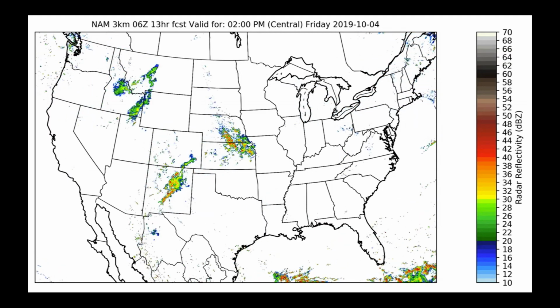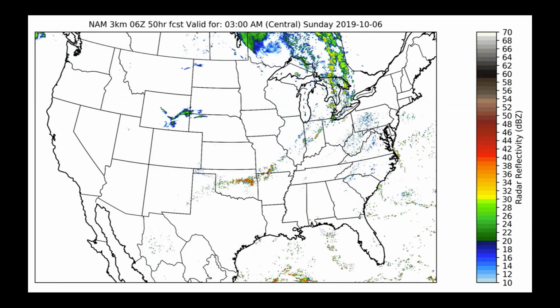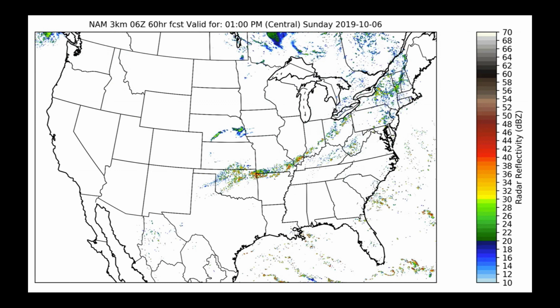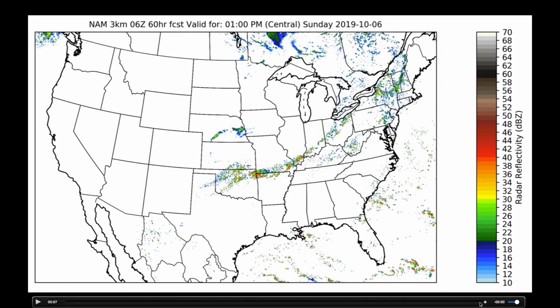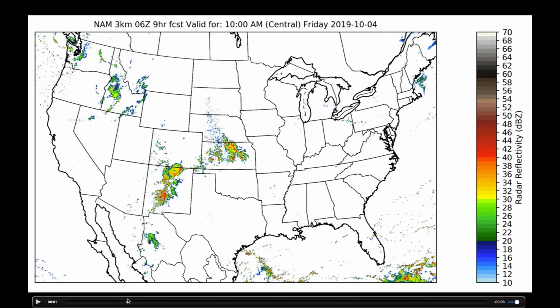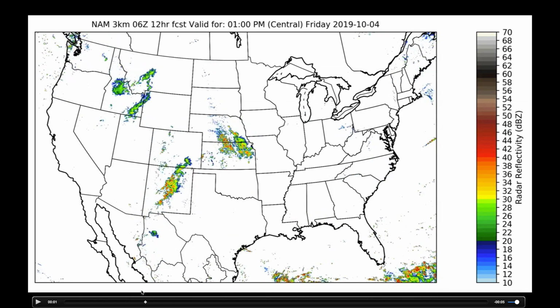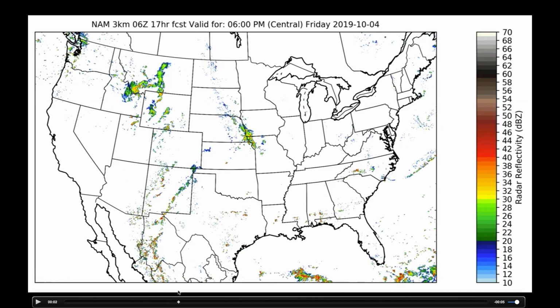First thing to play out for you here is our high-resolution NAM model to watch where our thunderstorms are forming over the next 60 hours or so. So this gets us out to Sunday midday. Let's just take it back to Friday midday and see what's going on here. Getting into the early morning hours, we're watching New Mexico, Texas, that region, really New Mexico here on Friday morning and midday for the precipitation.